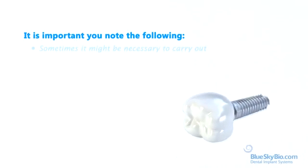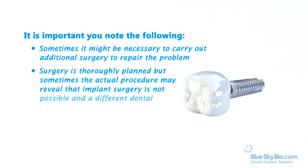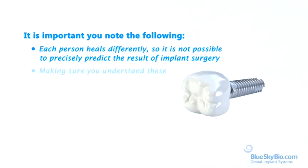It is important you note the following. Sometimes it might be necessary to carry out additional surgery to repair the problem. Surgery is thoroughly planned, but sometimes the actual procedure may reveal that implant surgery is not possible and a different dental solution is needed. Each person heals differently, so it is not possible to precisely predict the result of implant surgery. Making sure you understand these risks.